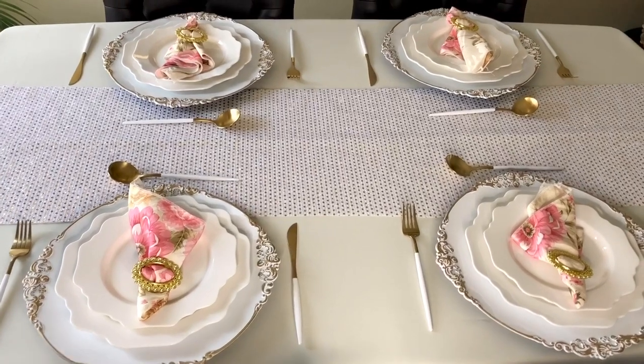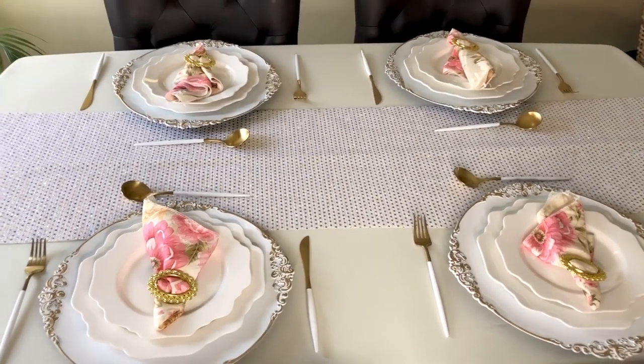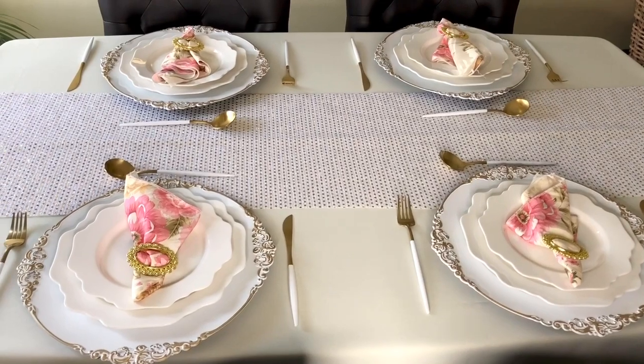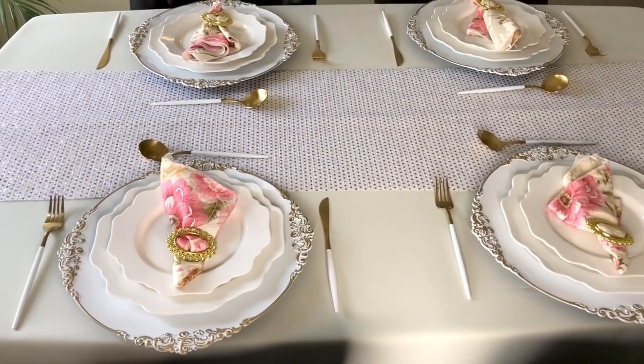You guys, this is how everything looks so far. And look, if you're just going for something simple, this could really be it. Really, it does not need to be complicated. But we're going to try and put more accessories, because, you know, we must be extra around here.